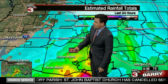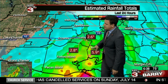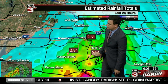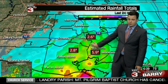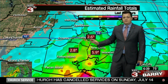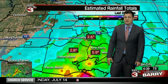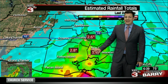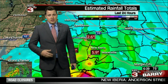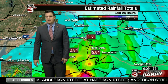Out over towards Forked Island, same thing, heavy showers down along the coast, and this is where that corridor has been too. This is going to be out over through southern and coastal portions of Iberia Parish, working its way northwards. I would watch this area really closely, especially down along the coastline, especially out through Vermilion and Iberia, where they've seen some of the heavier rains so far this morning. And a lot of this has fallen since about midnight last night. So that's been about a 6-hour period, a little bit from yesterday, but again, most of that has arrived for today.